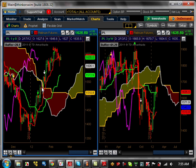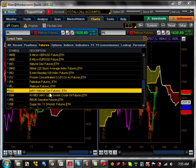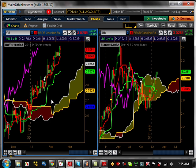Platinum, getting to the metals now. Nice big movement up straight into a resistance level of 1700. Not quite there, but about 1673. Kind of bounced off there. Definitely needs a major pullback before it can even journey to go up. But that's definitely not ready for a long-term trade at all right now.